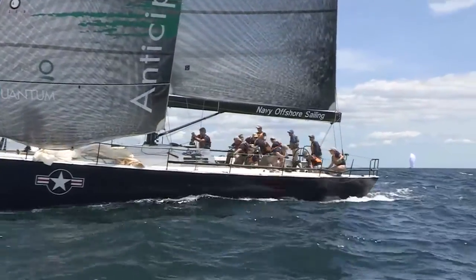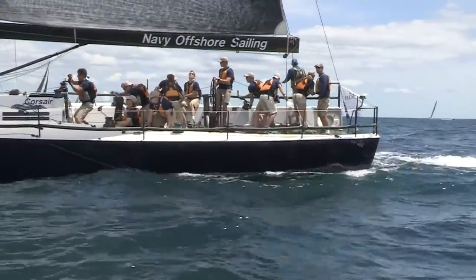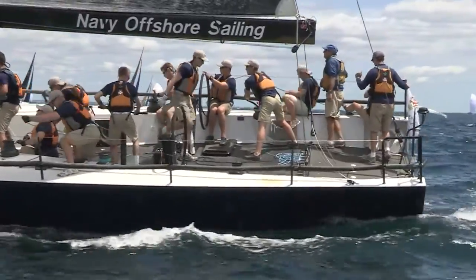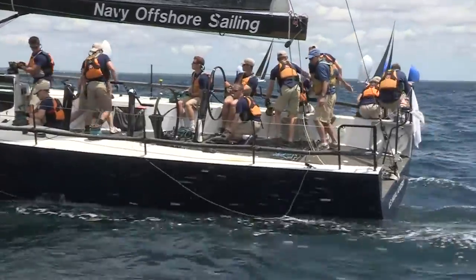You know, I sailed small boats in college, but imagine what it would be like for these U.S. Naval Academy midshipmen sailing a TP-52 offshore with a coach like John Tahansky in the back of the boat. What a lot of fun.